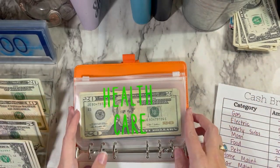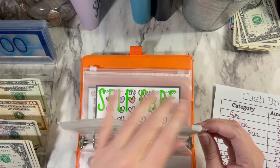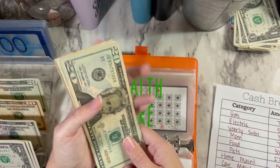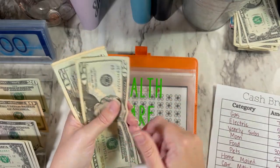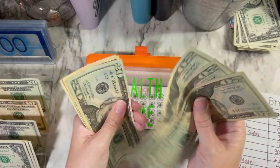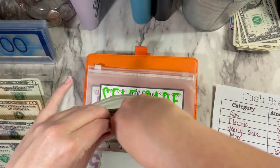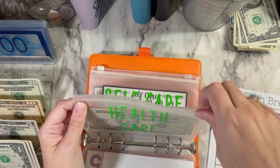And then healthcare, I left that in the bank, but how much is still in here? Because I'm gonna pay towards the card that I've used that for. So right now we have 20, 40, 60, 80, 100, 10, 20. So 120, and then the 100 that I have still in the bank, so 220.